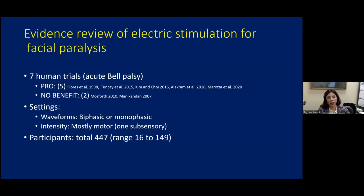And there's really 7, if you count our trial, 8 human trials with cases and controls looking at stimulation for facial paralysis, and all of them concentrate on Bell's palsy. 5 of the trials found benefit to the intervention and 2 no benefit. And the settings were very different. So some were biphasic, some were monophasic, mostly motor, but there was even a sensory trial. And in total, the number of participants is small, 447.